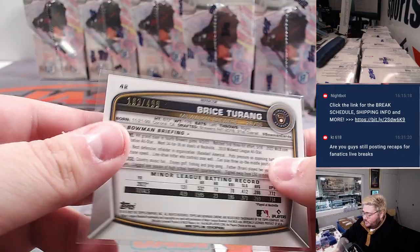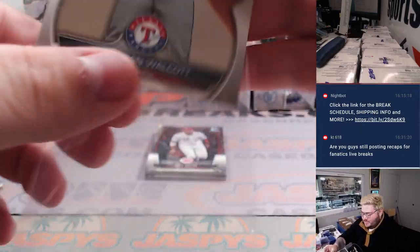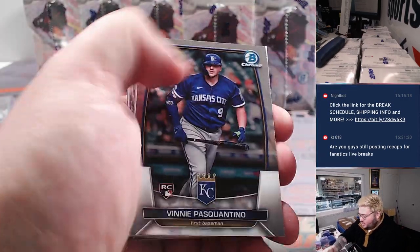Got a Bryce Turin rookie refractor, 163 out of 499 for the Brewers. It's going to Eric. Our second Walcott of the break. All the Walcotts going to Michael at the Rangers straight up.